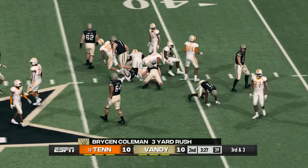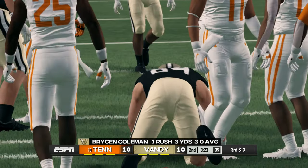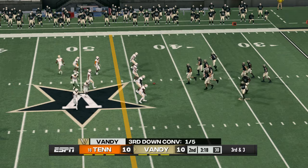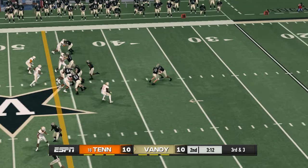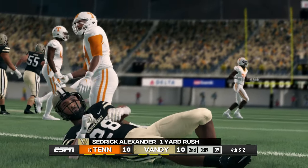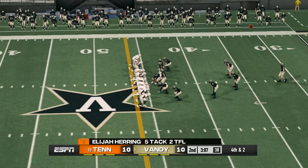Fights forward to about the 43. That makes it third and three. They need about 3 yards to get the first down here on third down. He did not get to the first down marker. That was nose-to-nose football right there, and the defense this time wins the battle.